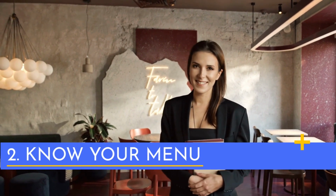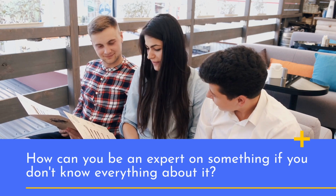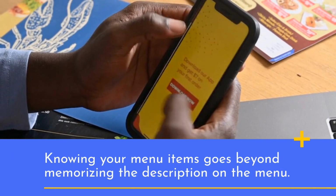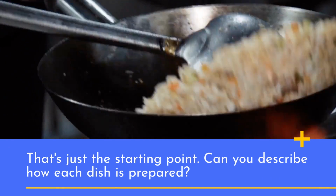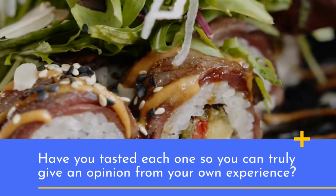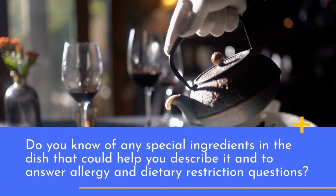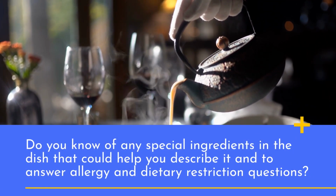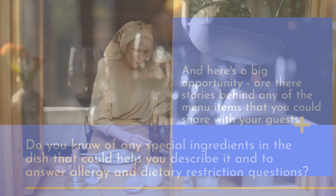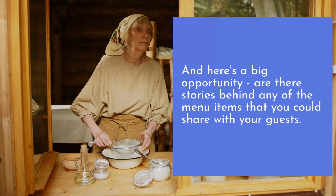2. Know your menu. How can you be an expert on something if you don't know everything about it? Knowing your menu items goes beyond memorizing the description on the menu. That's just the starting point. Can you describe how each dish is prepared? Have you tasted each one so you can truly give an opinion from your own experience? Do you know all of the special ingredients in the dish that can help you describe it and to answer allergy and dietary restriction questions? And here's a big opportunity. Are there stories behind any of the menu items that you can share with your guests?